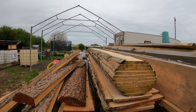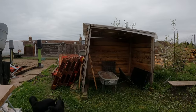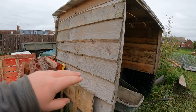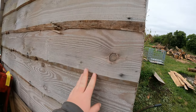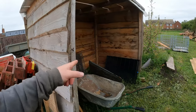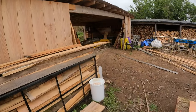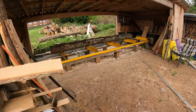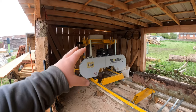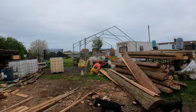So that is the plan, and it will be live edge, just like here's one I made earlier in the year. Can you see how the bark has come off and the live edges are left over? I'm going to do it much better than this one. This one was just a mock-up, the original sawmill shed, to be honest. Because this is in place, it can't move, it's fixed. I just had the shed over the sawmill head to keep it out of the weather. So yeah, that's what we've got going on.